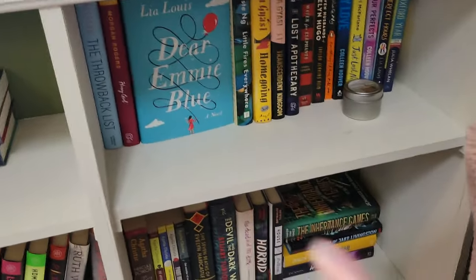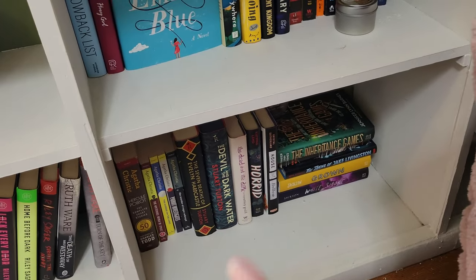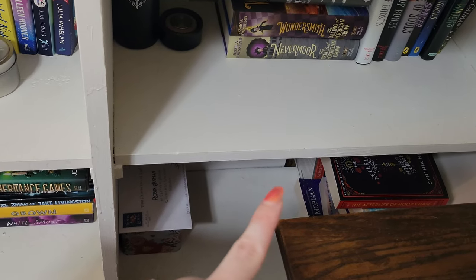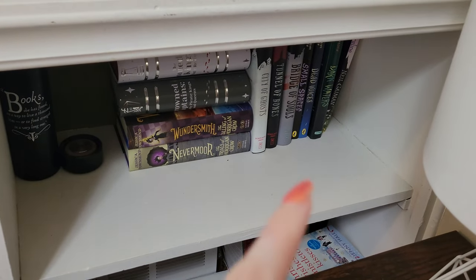I have some contemporary into historical. I have some mysteries down here that I haven't read. And then hidden behind the table here, I have a bottom shelf that is just some Christmassy romances down there. And then right here is just a couple of middle grade books that I have.